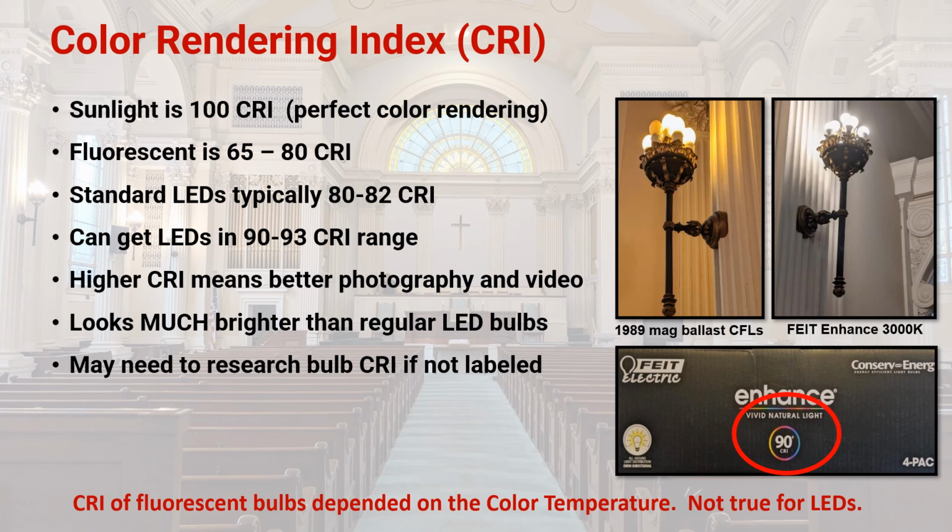So again, higher CRI bulbs usually have that on the package now. So the bottom right here, we have the Feit Enhanced bulb. It says right on the package, 90 plus CRI. So again, it may not show up in the lighting facts label, but it should be marked somewhere else on the box. They're going to advertise that because they're trying to sell them.